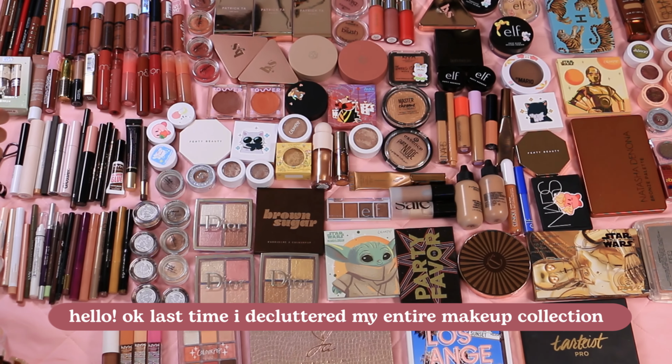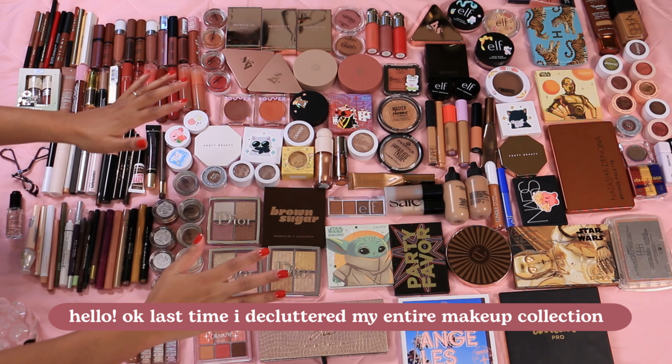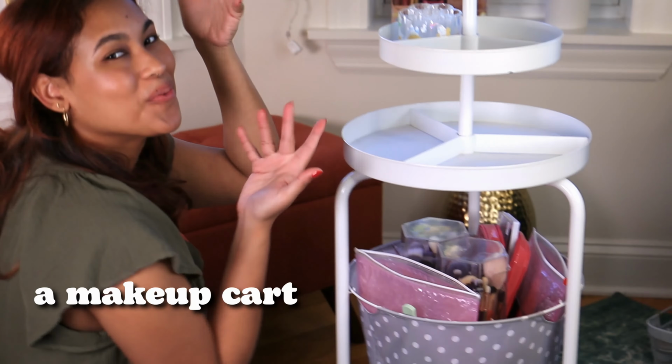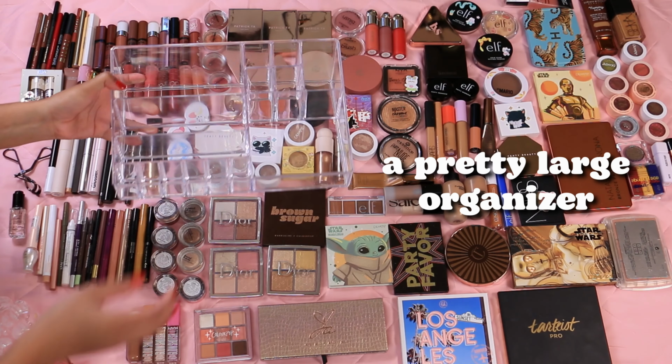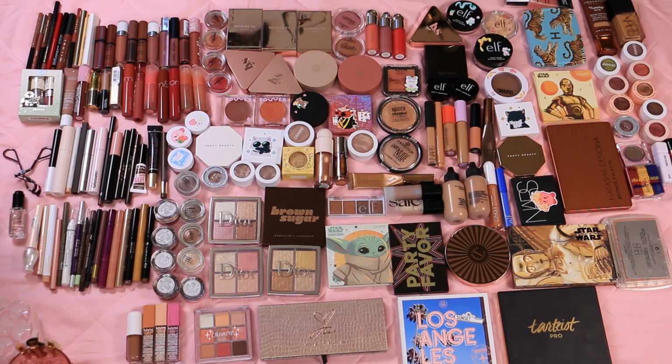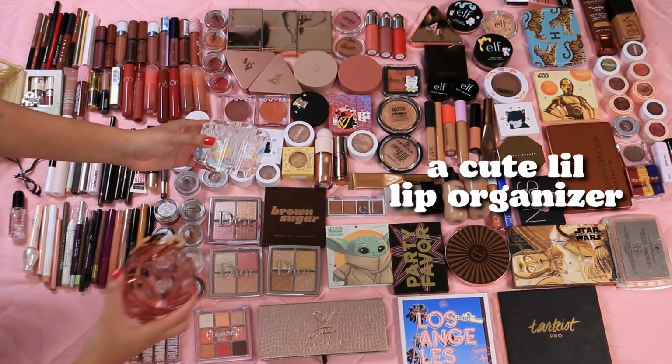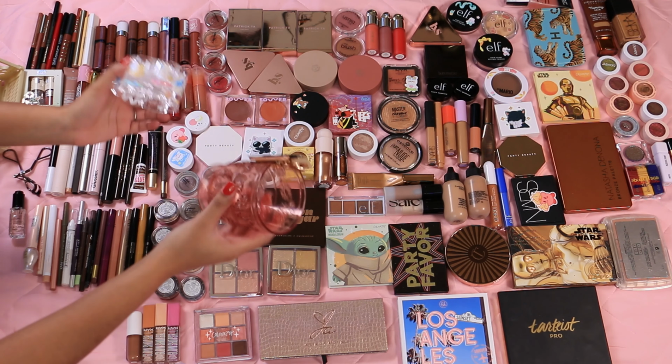Hello. Okay, last time I decluttered my entire makeup collection and this is what's left. So today we're gonna organize all of it. I've got a makeup cart to work with, a pretty large organizer as well, a couple baskets, here they are, a cute little lip organizer, and a cup. So that's what we're working with.